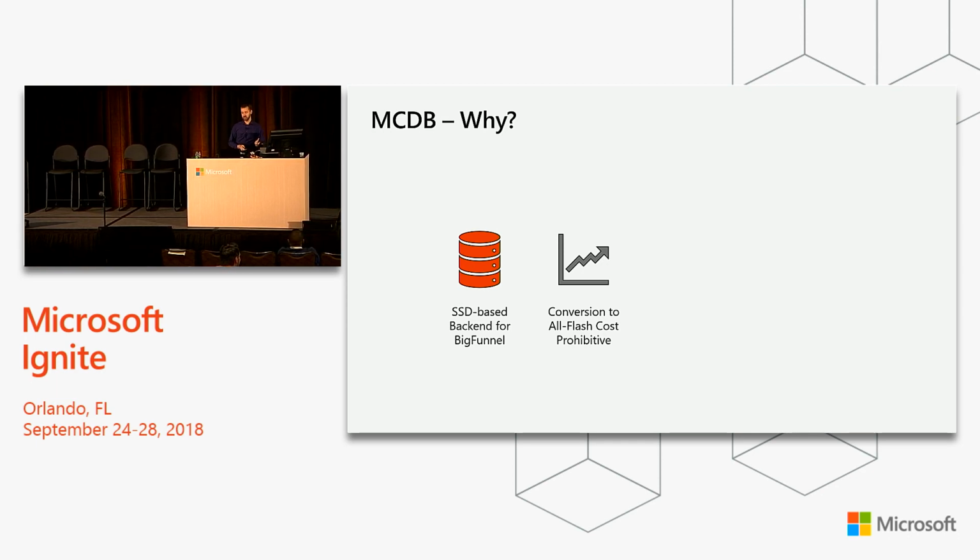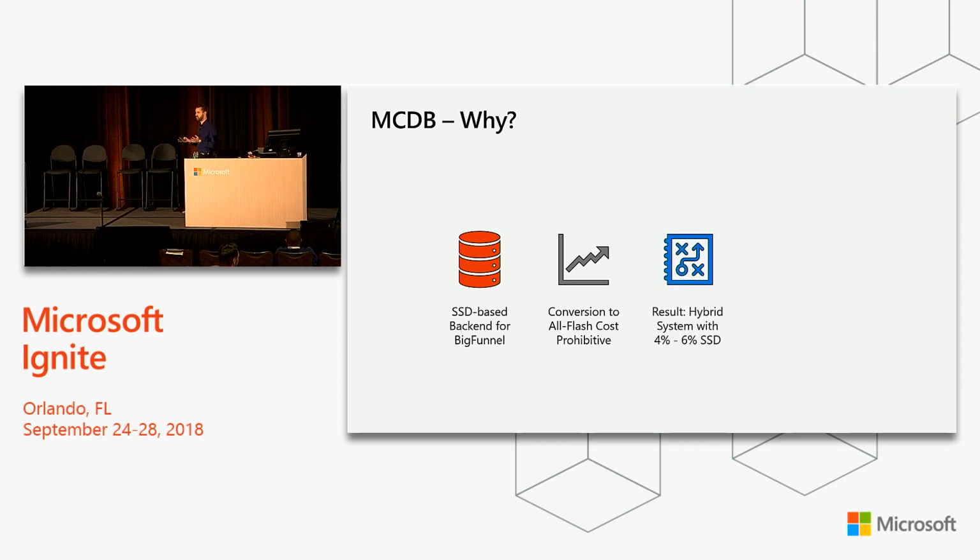From there, we had to think about, okay, we still need SSD for some of this stuff. What do we do? We built a hybrid backend. We came up with a backend that allows us to use a fairly small amount of SSD capacity, somewhere between 4 to 6%, depending on the server SKU that we use, relative to hard drive capacity, to get some really cool speed-ups in search latency and also in some other scenarios.